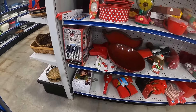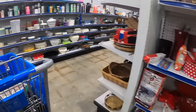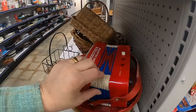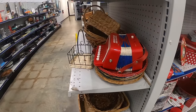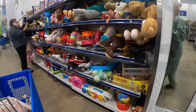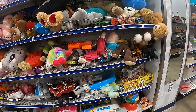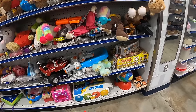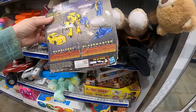Look at the Harry Potter blow up. That's really cute. That beer kit's been here a long time. Oh, look at that. We have a little, gosh, what are those called? It's not a xylophone. You guys know what I'm talking about. Dan Aykroyd always used them in his films. I can't remember what the names of those are, though. All right, so we do have some games up here. I am looking at the toys and seeing if anything catches my eyes.